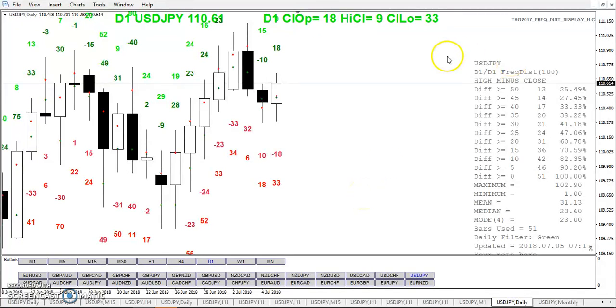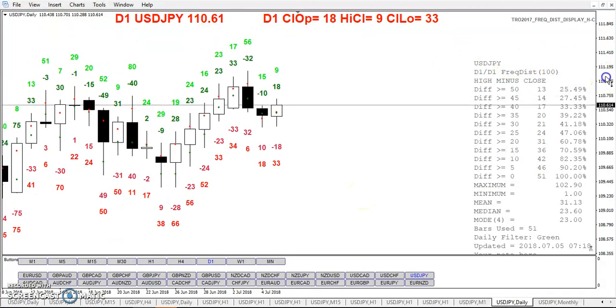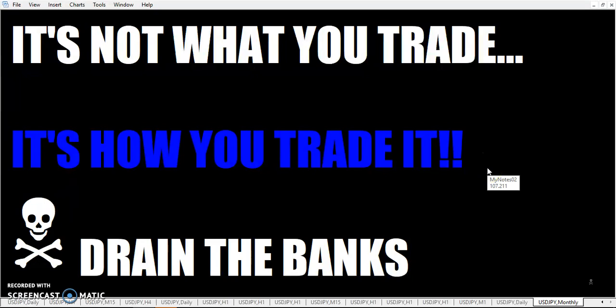Oh, wasn't I supposed to get rid of this frequency distribution display? Or maybe I just let you guys see it every day. Maybe it'll help. But in the meantime, just remember, it's not what you trade, it's how you trade it. Now get out there and drain the banks.